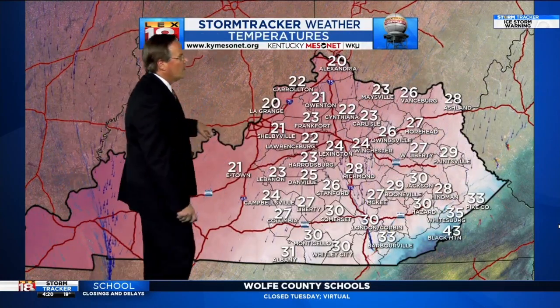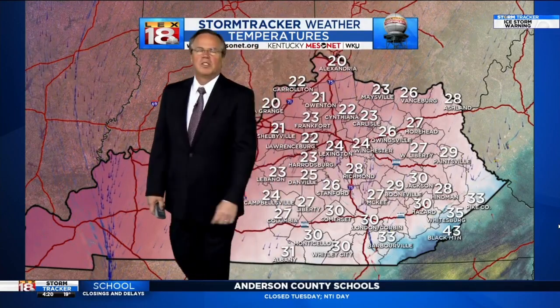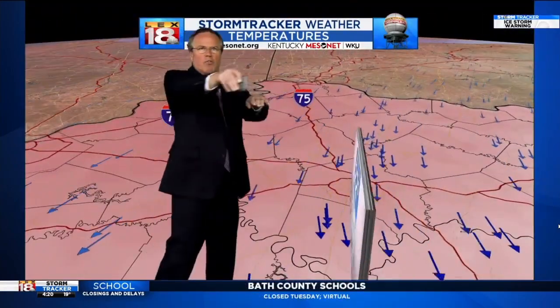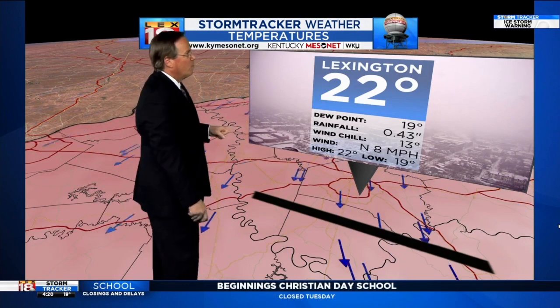Temperatures risen to 24 in Lexington, 25 in Danville, 29 in Boonville. Black Mountain, that is your telltale meteorological bellwether, because that's the warm air aloft. That's 4,000 feet up. So that's that layer of warm air coming over the really cold stuff at the surface that creates the sleet and freezing rain.